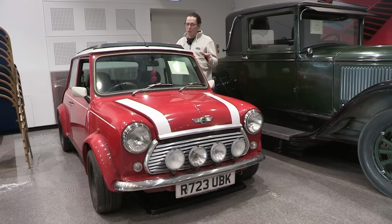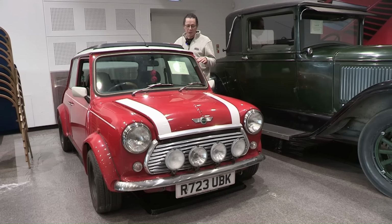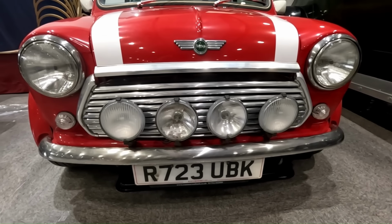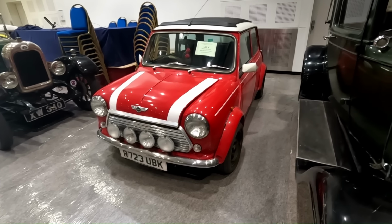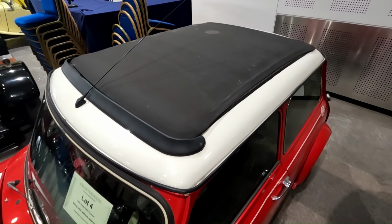This one has done a bit more mileage than the other two. It's done 112,000 miles, but it's got £11,000 worth of bills on this car since 2008, so it's definitely been looked after. The other good thing about it is it's actually MOT'd. It's MOT'd up until October this year, so you know this one's safe and ready to go. It's the only one of the three that you can say that of.